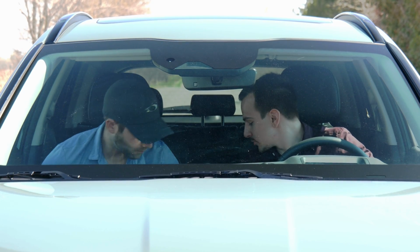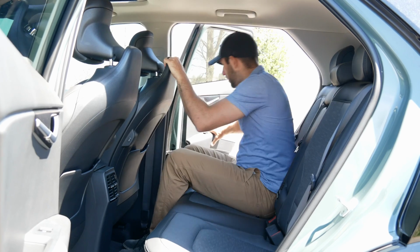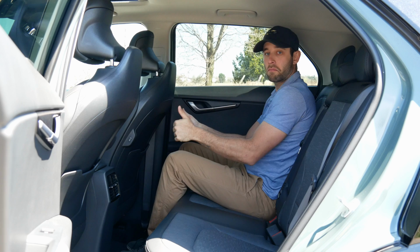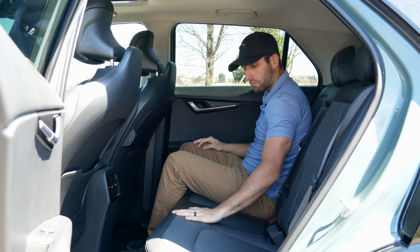Stop. Moving back to the second row, quite roomy. No complaints. There's a lot of room. It's comfortable. Yeah. There's almost no piano black. Just on the vents. That's it. And you don't really touch them too much, so that's fine. You got USB-C ports here on the seats, as in Kia fashion, which I really like. It's really good.